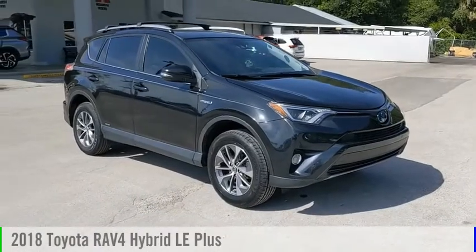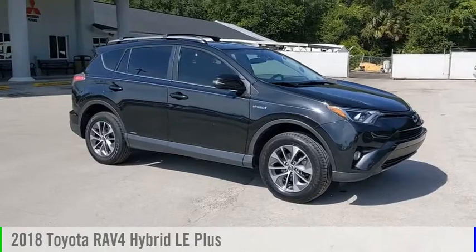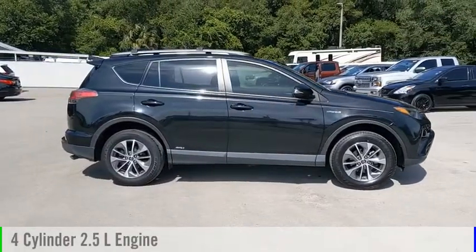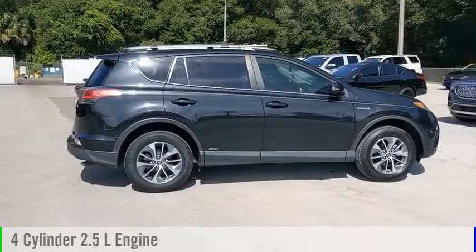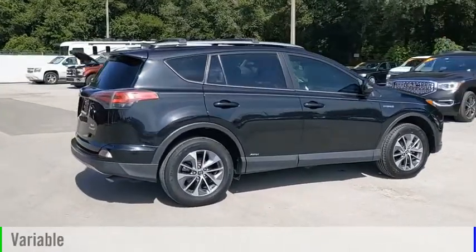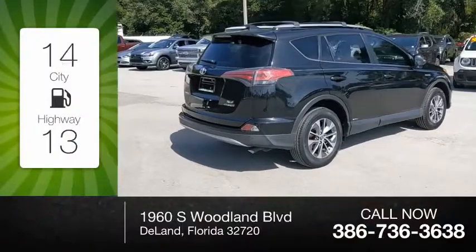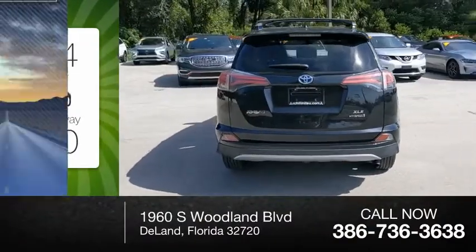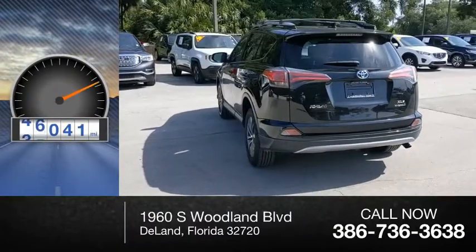We are pleased to show you the 2018 RAV4. This vehicle is powered by an all-wheel drive, 4-cylinder, 2.5-liter engine and comes with a continuously variable transmission. Great fuel efficiency saves you money by requiring fewer trips to the gas station. This vehicle has less than 50,000 miles.